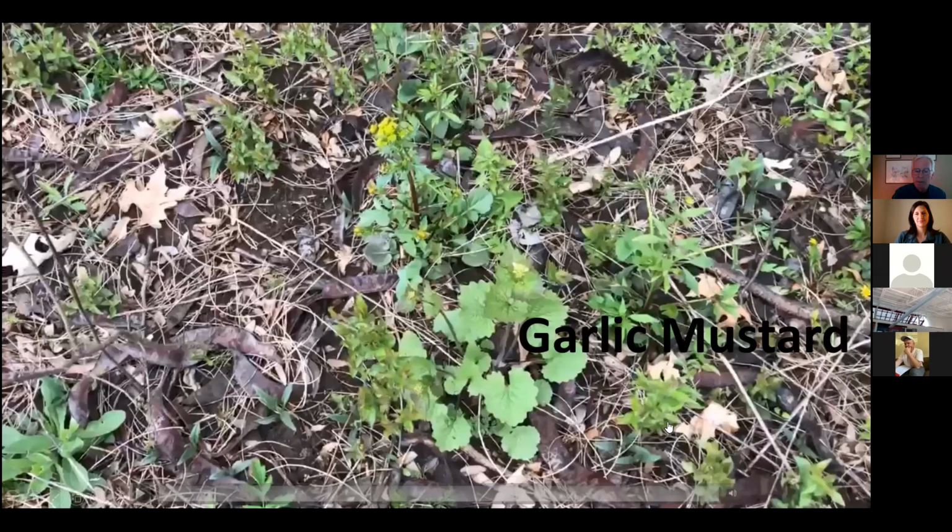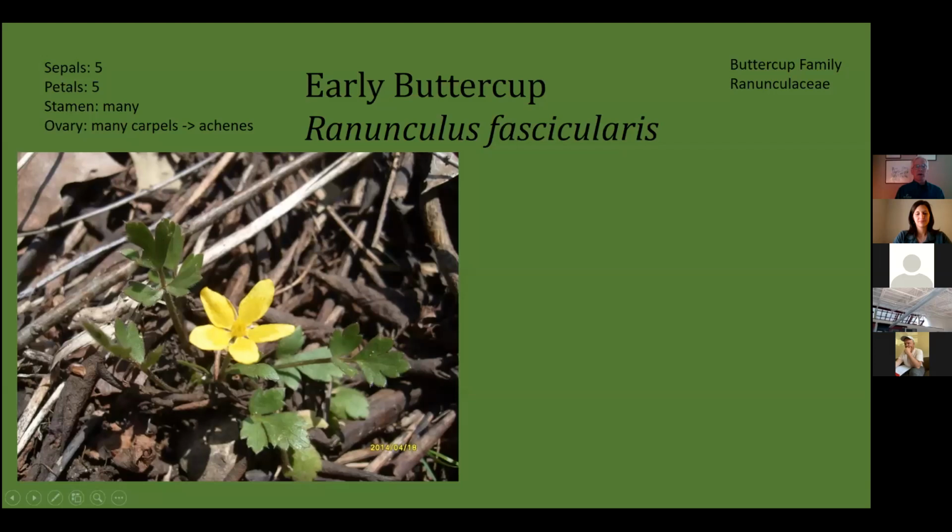So we're going to move out of the mustard family into the buttercups, a family that has a lot of members in our spring flora. Remember I said in the beginning that all flowering plants have the same flower parts. It's called a conserved organization, because the first flower had a sepal, petal, stamen, pistil arrangement, and in that order. All descendants from that original flower have the same parts in the same order, even though some of the parts may be lost. You never find a plant where the stamens are on the inside of the pistil.